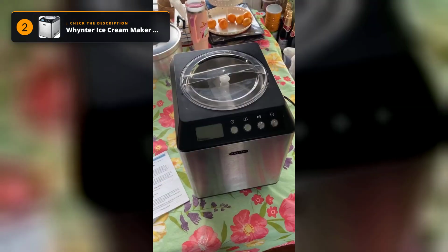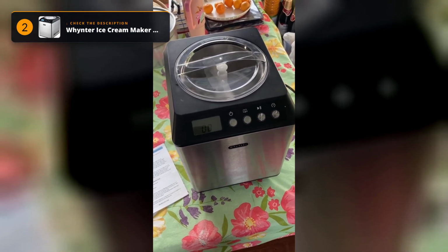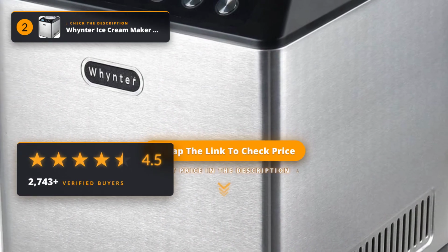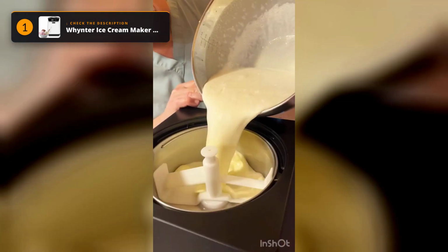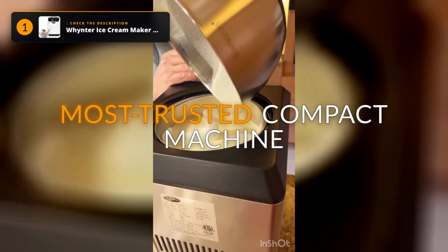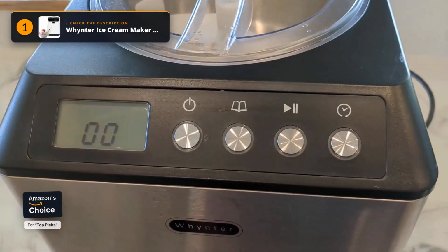5-star and 4-star reviews dominate, and owners report a lower failure rate within the first 3 years compared to industry averages. That is not marketing copy. That is a pattern from real buyers. And the honest flaw: overflow is a real problem if you ignore the fill line. Don't. This is the pick for the serious home churner who wants one machine, zero guesswork, and the trust data to back it up. And then there's this one.